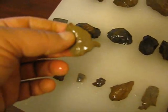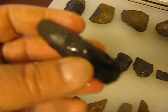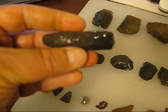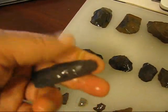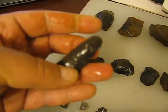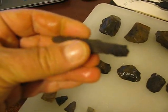Another broke. You can just see a little ear hanging off of it. Find of the day for me. I don't know what that is. If it's a drill or a little knife or... I'm sure somebody will let me know.